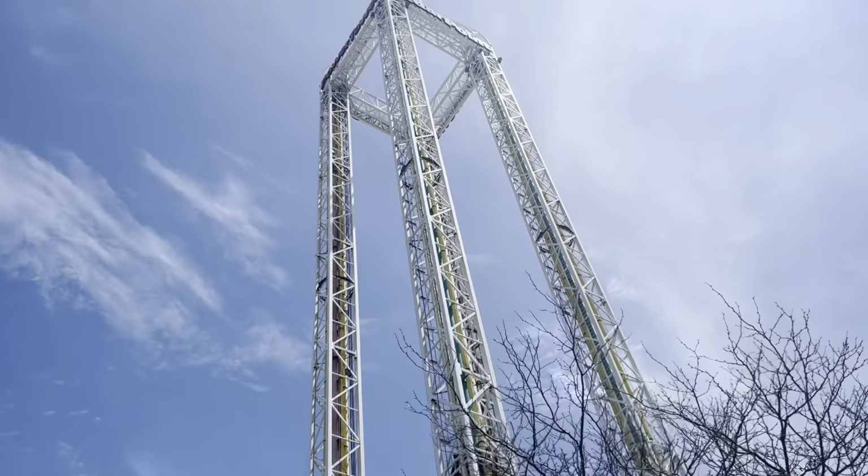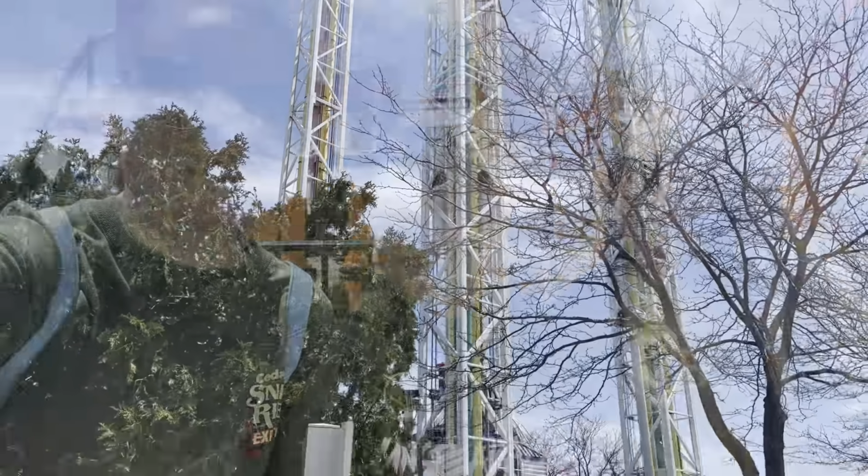Across from all those walls being up is Power Tower, which is these towers. One goes up slow and down fast, and then the other one does the opposite of that.